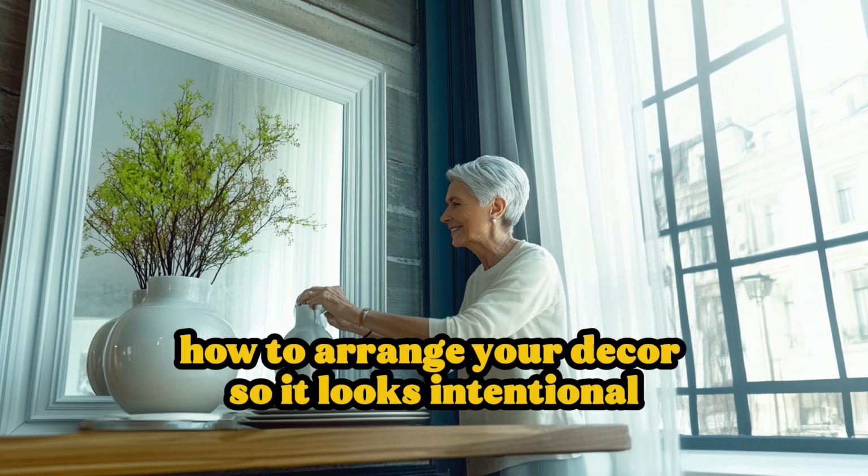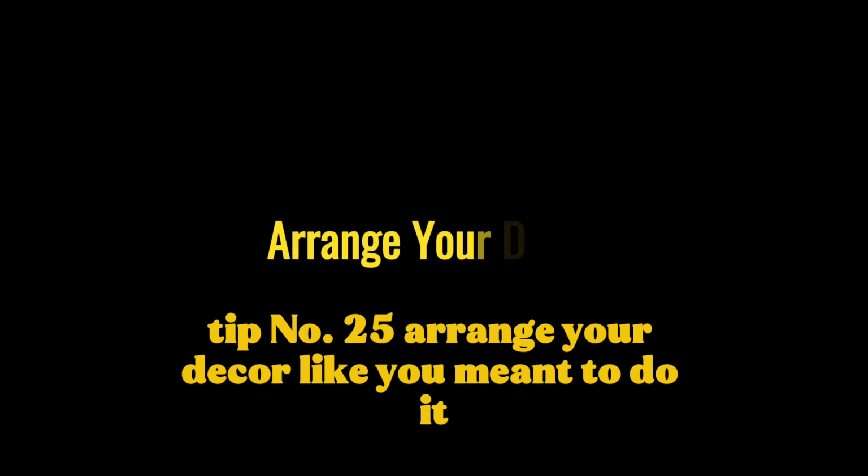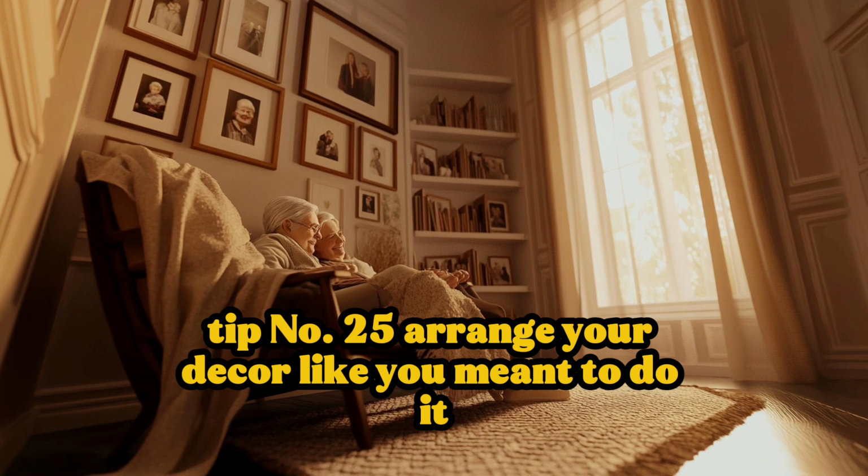And now that your space is looking great, let's talk about the final touch that brings everything together. How to arrange your decor so it looks intentional, not random. Tip number 25. Arrange your decor like you meant to do it.